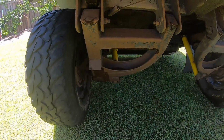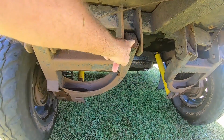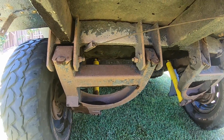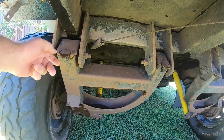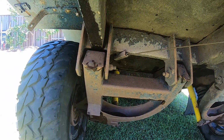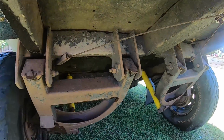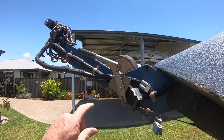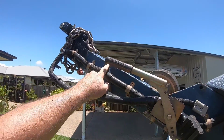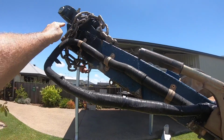In case you're not familiar or new to Ultimates, there's two bushes across these swing arms both sides. I think it's about a 13mm nut. Knock them off, knock the caps off. Behind there is a grease nipple. So that's what I'm going to grease up before I start undercoating it. I've had the original drawbar extended 300mm. It's around about here. That's where the original one ended, back to there.